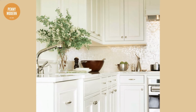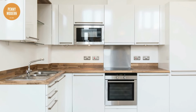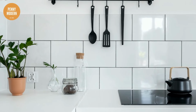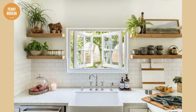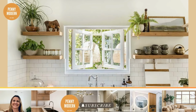One great way to do this is by choosing a glossy backsplash or even glossy cabinet finishes. These surfaces bounce light around the room and it makes your kitchen feel more expansive. Imagine installing a high gloss subway tile backsplash in white or a soft pastel. Every time light hits those tiles, it reflects back into the room, which adds more depth and brightness.